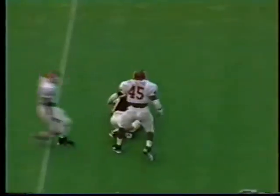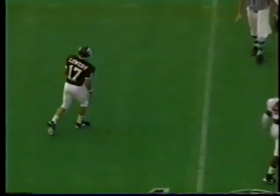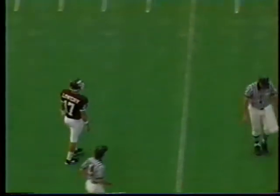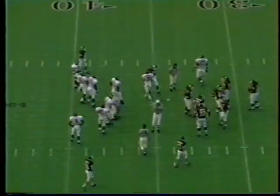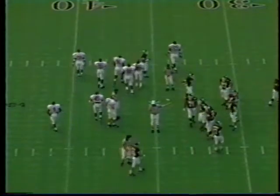Knocked down, nice play. There's a flag. Maybe there could be roughing on Oklahoma. The flag is at the spot where the ball was knocked down by Tyrell Peters. A&M trying to get it to Gene Lowry. Holding against the Aggies again.